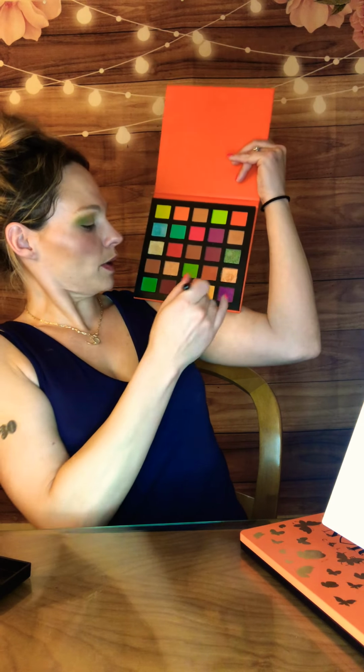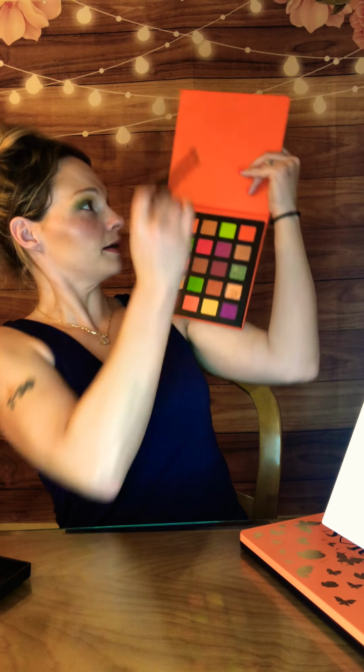So, I'm satisfied with that. On this side, we're going to clean the brush. And then I'm going to do the same thing on the dupe side. So, I've got the dupe palette here going right into that yellow color. And again, I'm going to start right here.